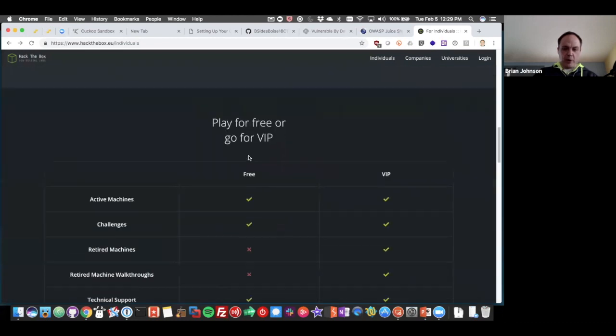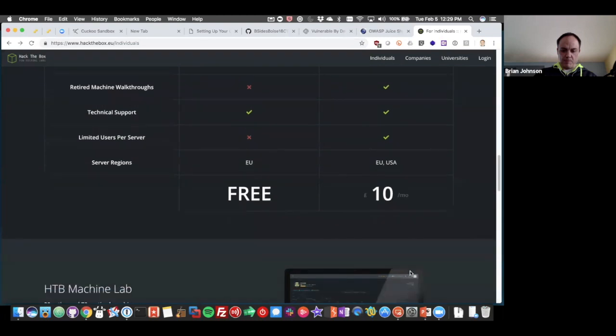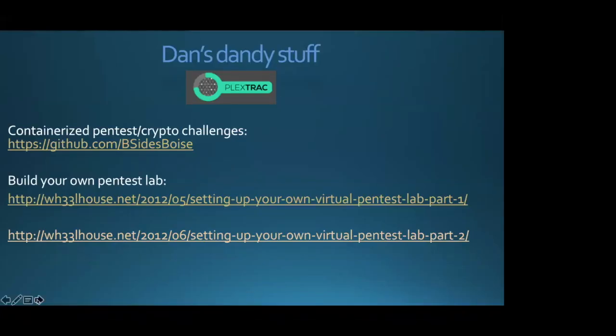Oh, there we go. Play for free or go VIP. Yeah, so they do have a little breakdown here. So yeah, really good stuff. Thanks, Dan. Oh yeah. Let's see.